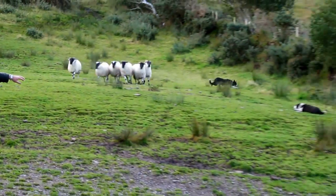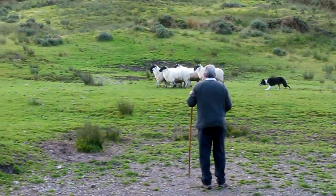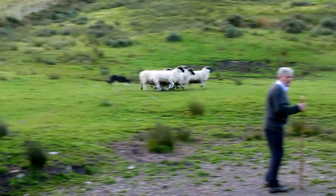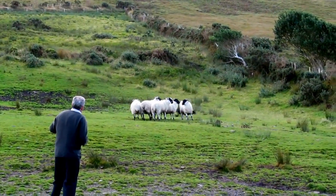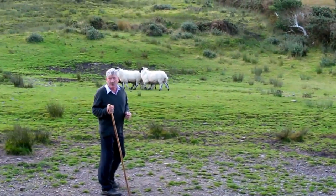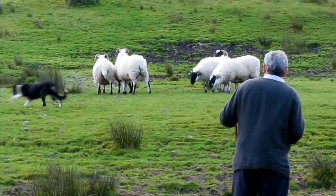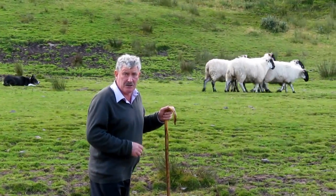When I place the dog to the right of the sheep, I can move them left. And of course, with the dog on the left, I can move them to the right. So where I place the dog, the sheep are going. Now, hopefully, all that's making sense to everybody before I make the sheep dizzy.